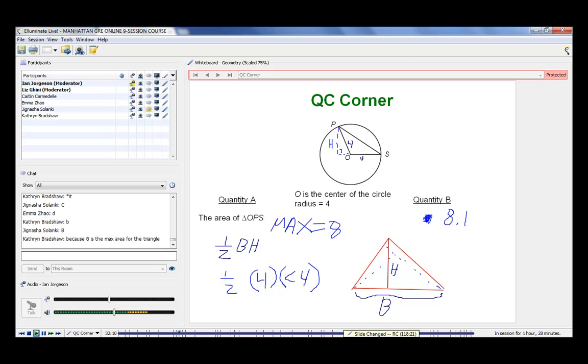Yeah, so the point is, even though we don't know the area of this, we can figure out its theoretical maximum. If its theoretical maximum is less than quantity B, then quantity B is always bigger, even if we don't know it. So the point here is when you get a problem like this, we actually sort of have to figure some stuff out. Because if quantity B wasn't 8, if it was 8.1 or 9 or something, then the answer would have actually been B. But once we realize that 8 is equal to the max, then we know that in one case they're equal and in all other cases they're unequal. Therefore, the final answer to this problem is answer choice D.